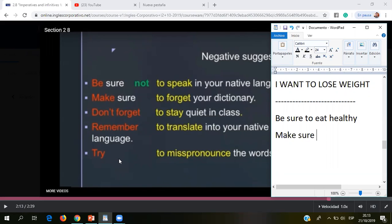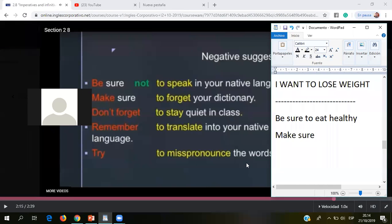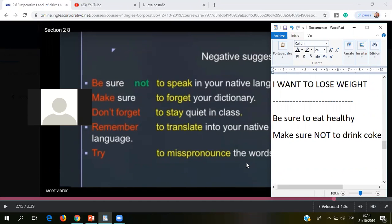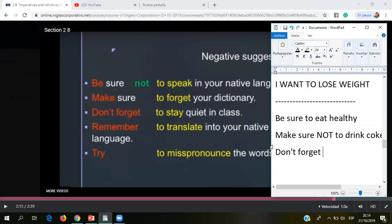Advice, guys. Advice. I need you to give me advice using these expressions. Make sure to eliminate the soda, for example. Make sure, let's make it negative, all right? Not to drink soda. Coke. Not to drink Coke. Very good. I had to try to make it negative. All right, don't forget. Give me an example with don't forget. Don't forget to eat vegetables.